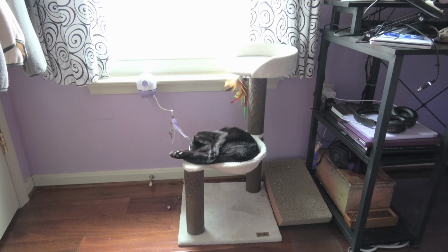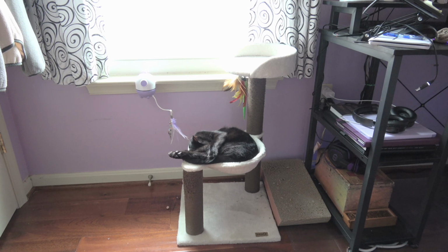I'll probably add a few pictures I have of her just relaxing in it throughout the day and playing. But other than that, that's a look at the Catry Cat Tree.